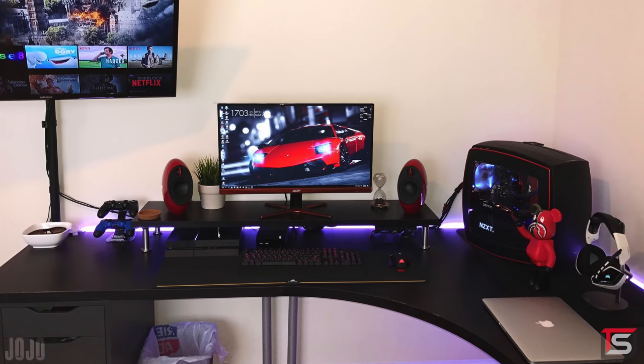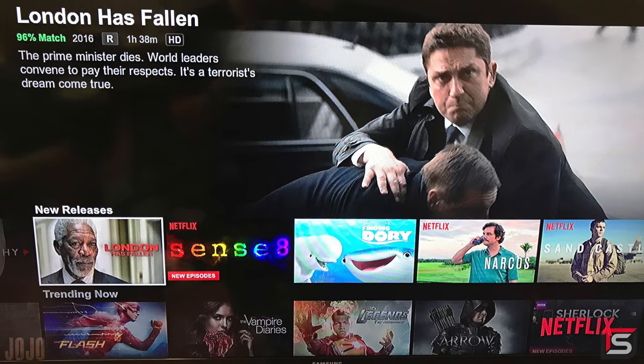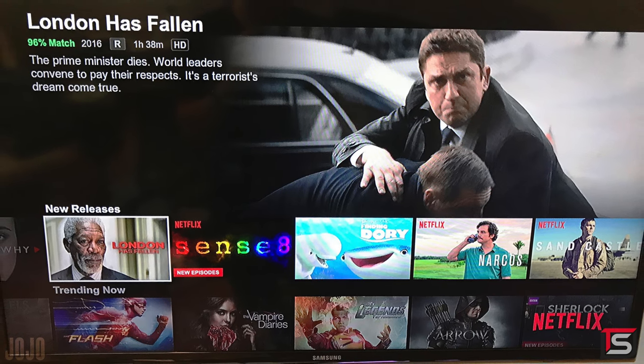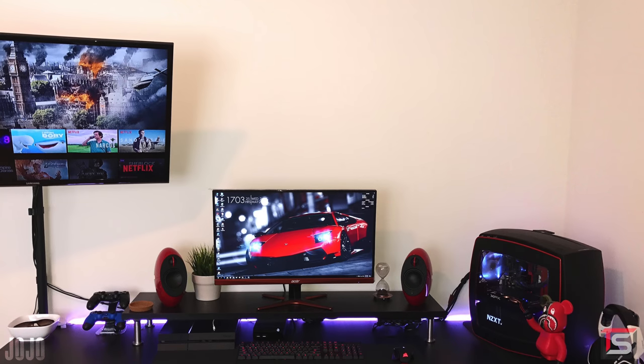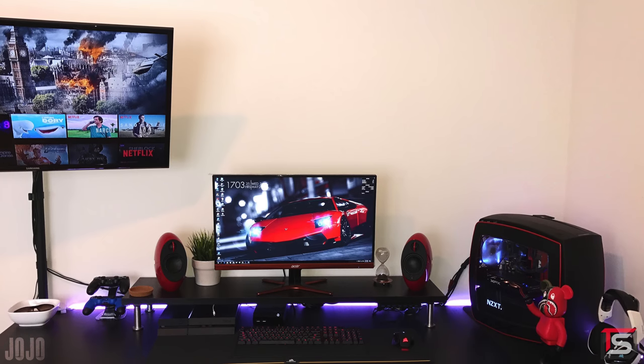What's interesting about this setup is where the TV is mounted. I'm not sure if that's more comfortable for him or what, but it's interesting that he didn't mount it above his monitor like everyone else. I just think that the long mounting arm looks bizarre and it's definitely out of place, but hey, if it's working out, then more power to you.